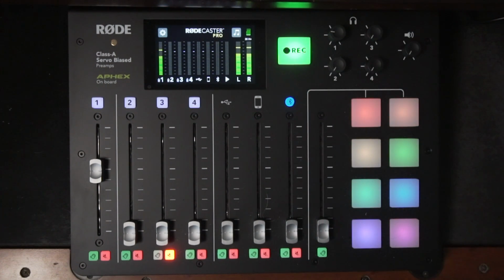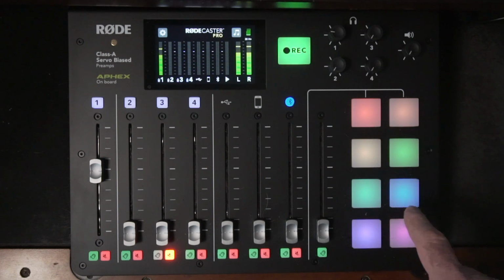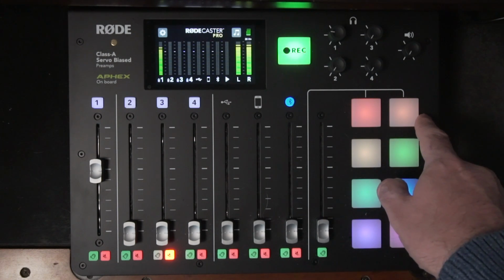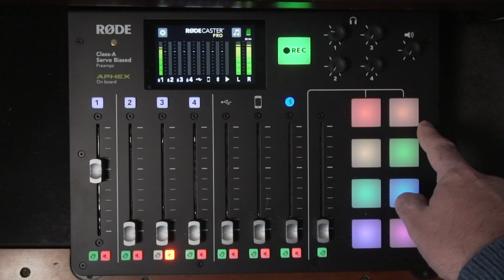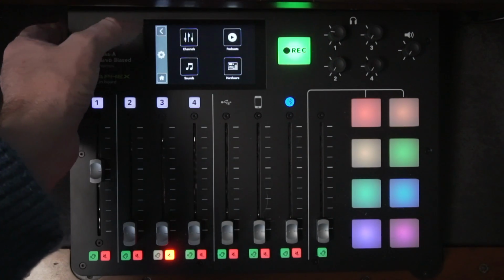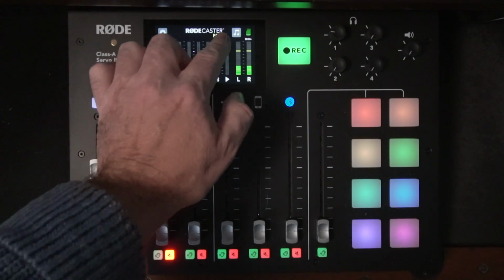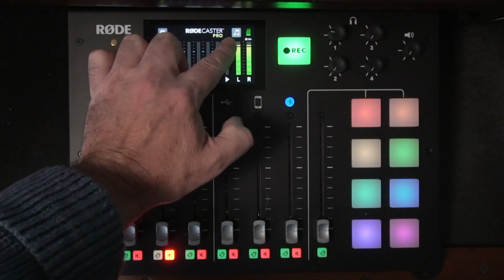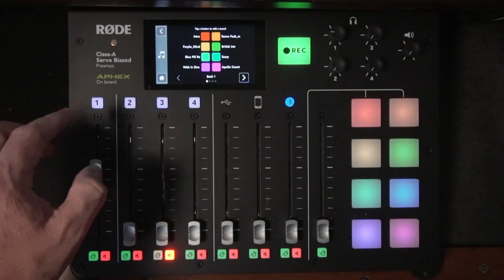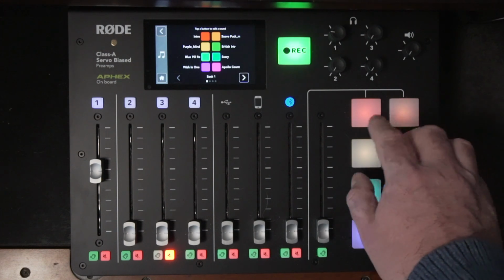And these are your sound effects trigger pads. You can put sound effects in there, you can put bumper music, you can put music, you can put anything you want in there. I have all kinds of things programmed in mine. And there's some pre-programmed effects that come with it, but they're pretty cheesy. I've just created my own effects. And you can go in here, you hit the little 8th note, and you can go in and on your computer, when it's attached to your computer, you can change sounds.